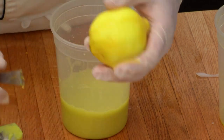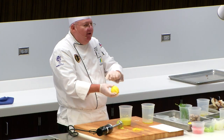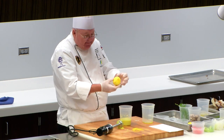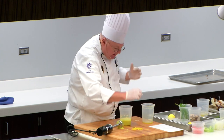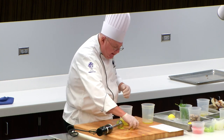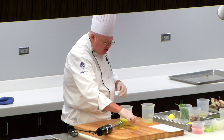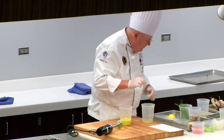If you start digging down into the white part, that's the pith, and that's bitter. We do not want that. So just one pass around the lemon. You're going to get plenty of lemon peel here. And we're just going to finish off our dressing by adding the lemon zest to this. And you could actually chop this up a little bit if you don't like the larger pieces in there.